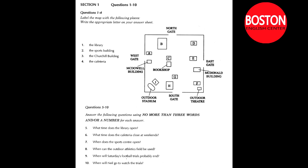The second place I need to find is the Sports Centre. That's in the southwest part of the campus. It's easy to see because there's the outdoor athletics stadium nearby. OK, next I need to know where Churchill Building is. That's where I have my lectures tomorrow. That's back by the library. You know the building, the McDonald Building, where our department is? Yes, that's right by the East Gate, isn't it? Right. Well, the Churchill Building is opposite. Well, almost opposite that. Not that small building directly opposite? No, the larger one beside it. Got it. OK, last one.